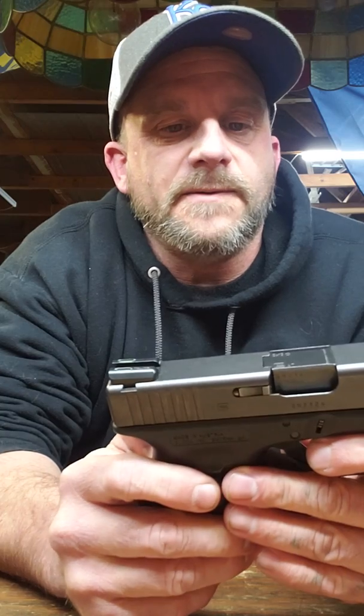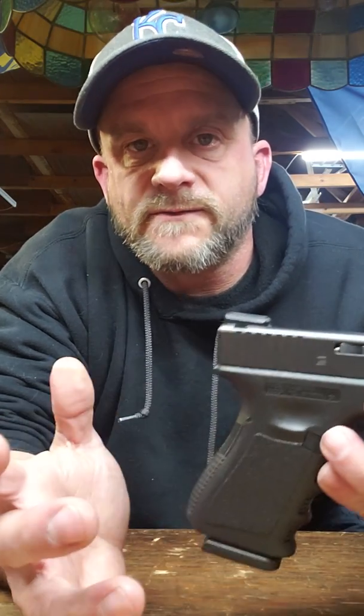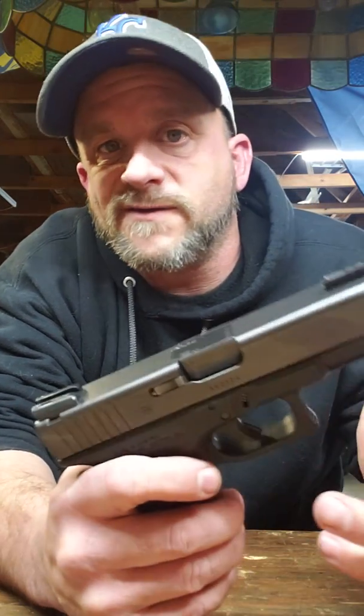Trust me, I've always used premium ammo. I have used the Walmart brand, the Winchester. I haven't had any problems out of that. And here lately, I've been using the Cabela's brand, Herter's 115 grain. It seems to feed really well. I haven't had any issues with it. I'm probably going to stick with it. It's a little bit cheaper than the Walmart brand.